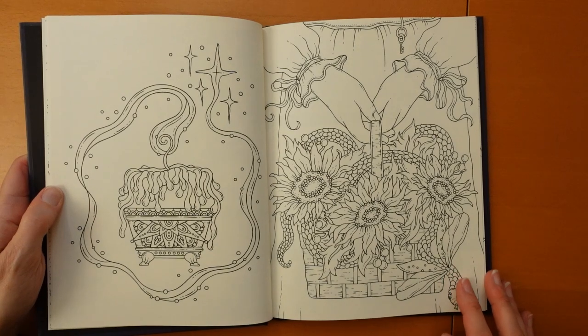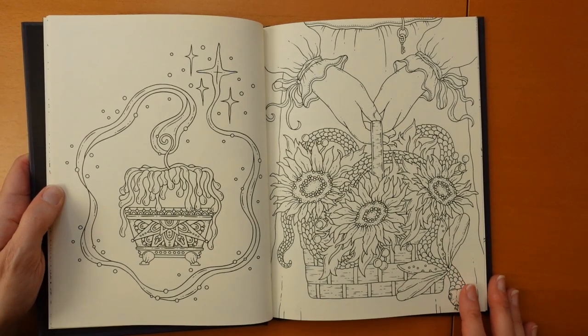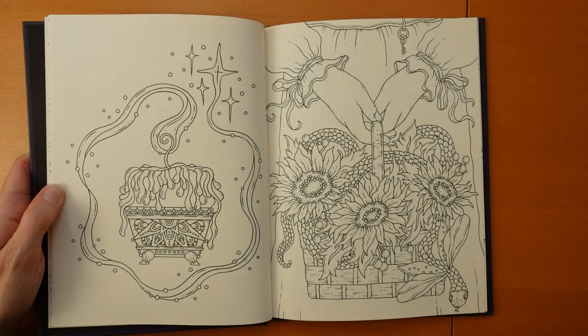Right, I'm just checking my light. It really does seem a bit dark. Anyway, if it's dark, I will edit it and make it a little brighter.